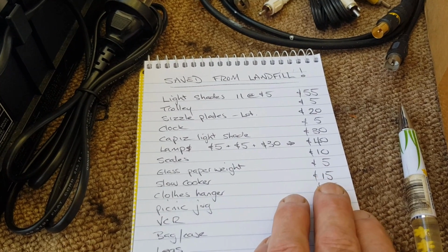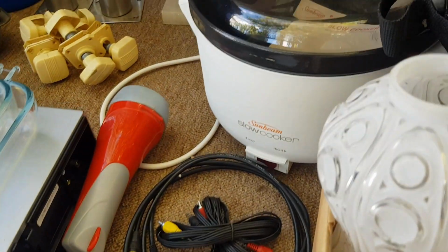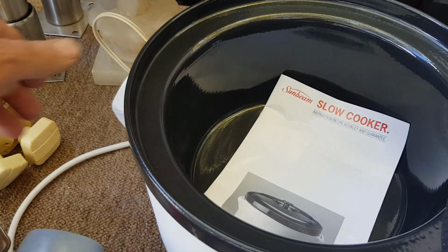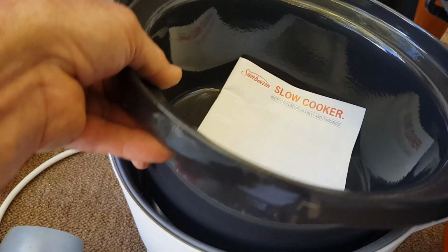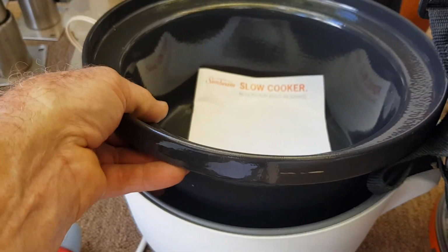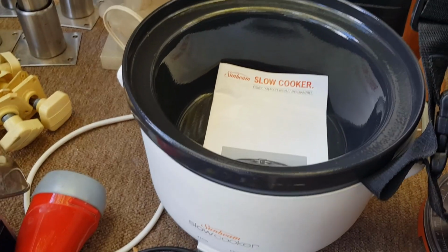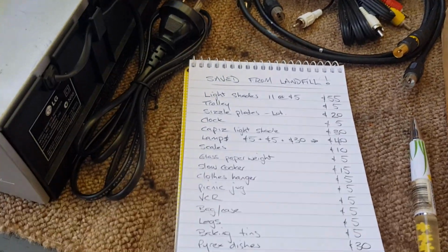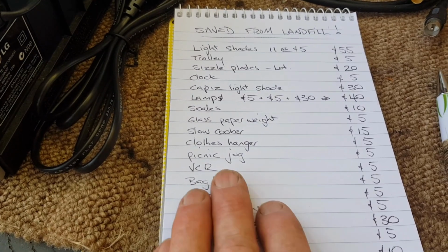The slow cooker tested perfectly and it's pretty well. I don't know if it's ever been used. It looks magnificently clean inside, and even underneath where you always get a bit of staining from food in slow cookers, it's perfect. So I put 15 on that. It's very cheap. It will sell quickly. Certainly not going to scrap it for e-waste when it's perfectly usable and it's tested safe.